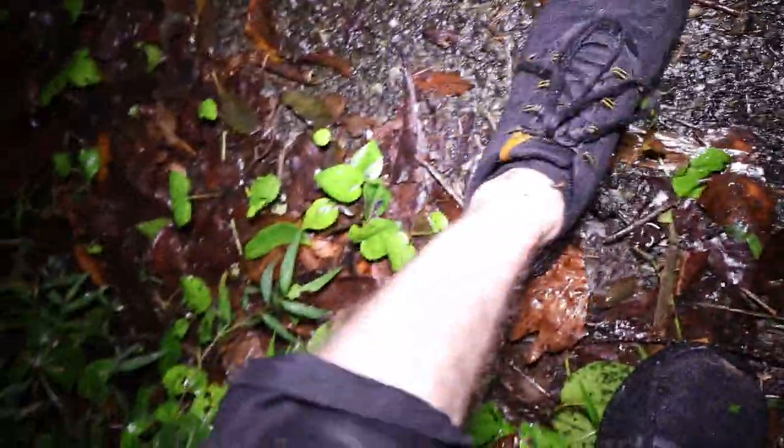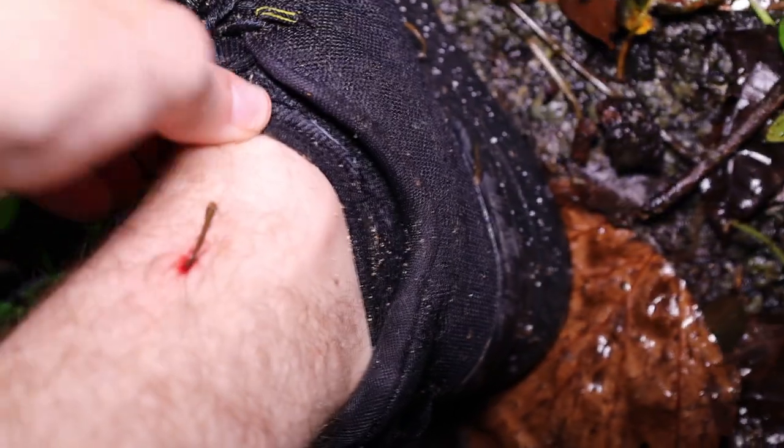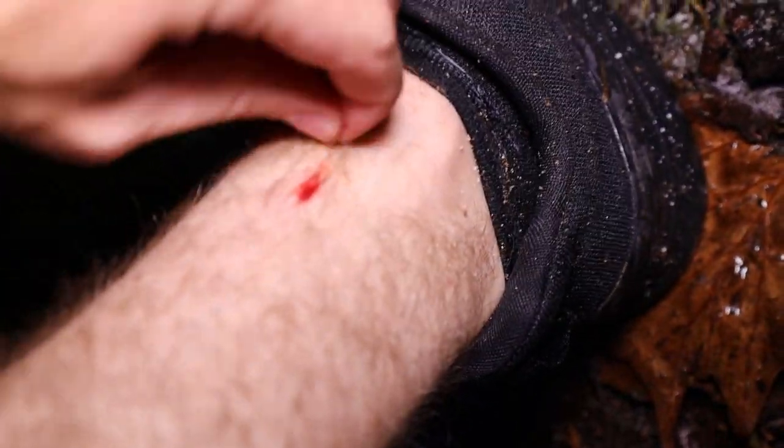I was walking in a stream bed earlier and... Oh, I've got a few more. The leeches were having an absolute field day. Yeah, there's a couple. Yeah, I'll get the rest off later.